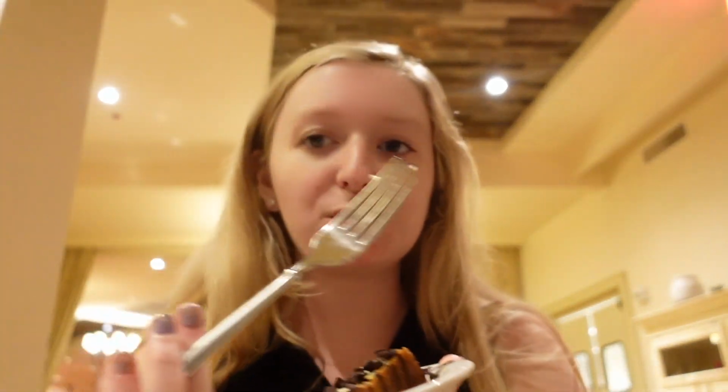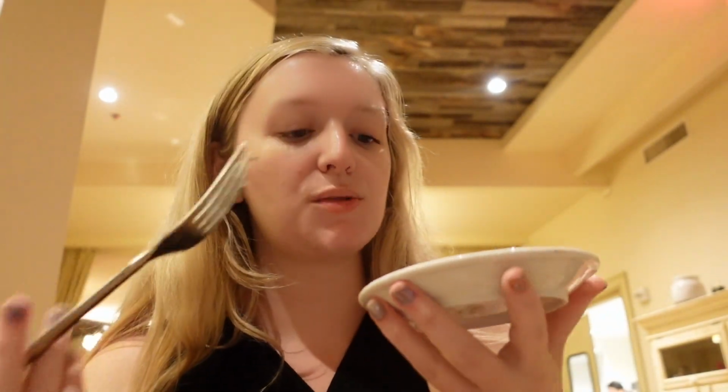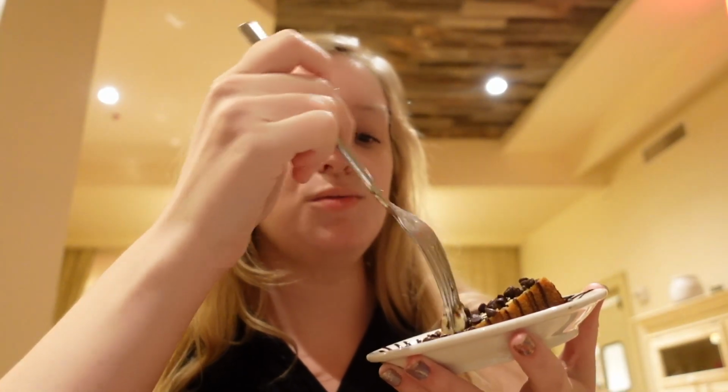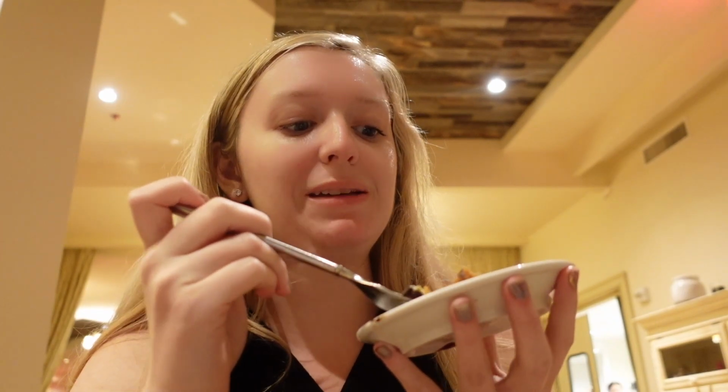They also woke up today and chose violence. Okay, last one is this delicious cheesecake with chocolate chips. Ooh, this cheesecake is real creamy.